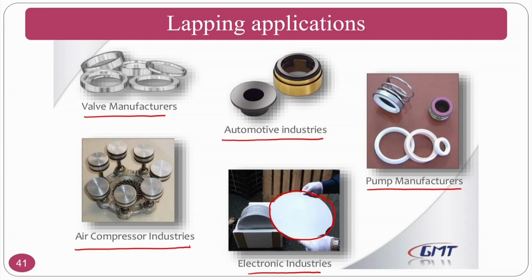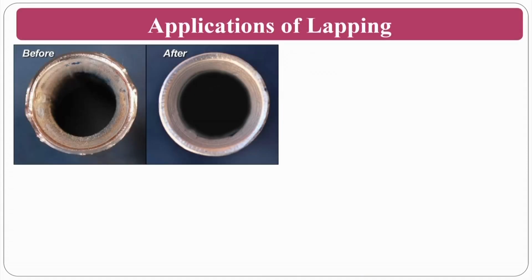Air compression industries, these all have to be properly finished so that you can achieve a better surface finish on the surfaces, so that there will not be much loss; if the roughness is very high, the losses will be very high. Before and after finishing by lapping, you can see the surface is not proper before, and you can achieve a good surface finish.